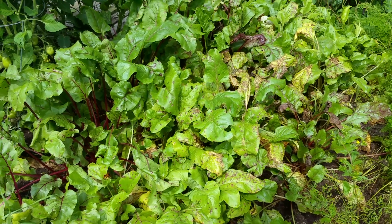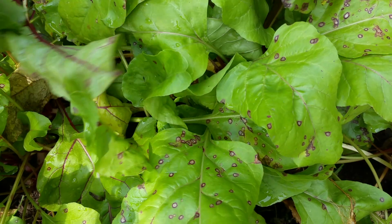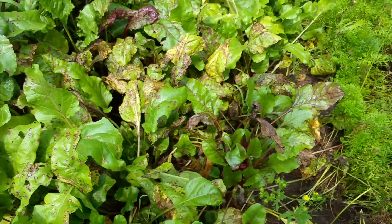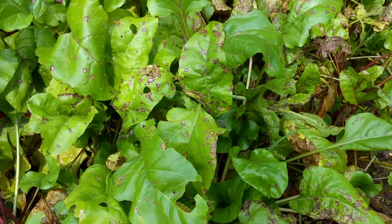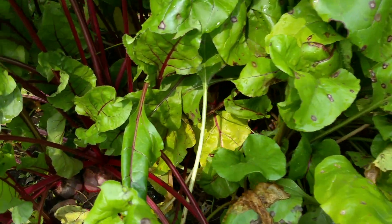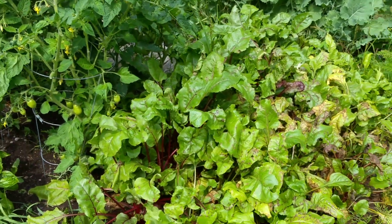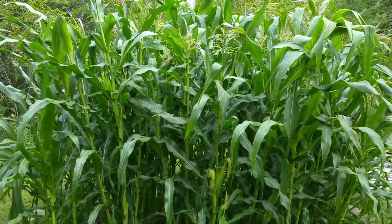Beets are doing pretty good though, but there is this same sort of pattern that's happened on the tomato leaves, where they get these spots and then they just kind of wither, but it really doesn't seem to have affected the beet production because they look really good. And I noticed too that it mainly is affecting only the rose beets and not the dark red ones. The dark red ones don't really seem to have that, at least not as much. So kind of interesting.